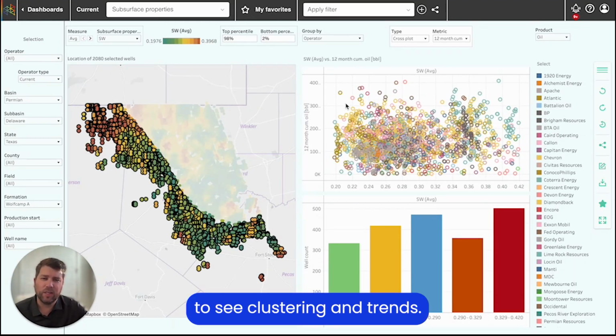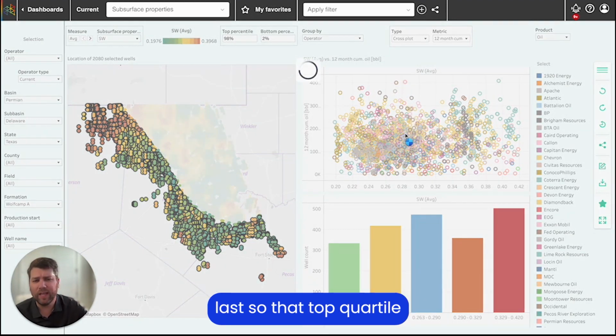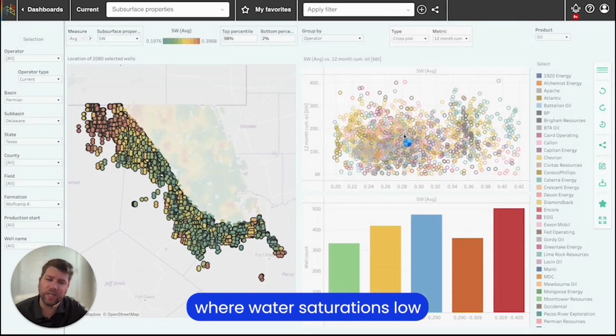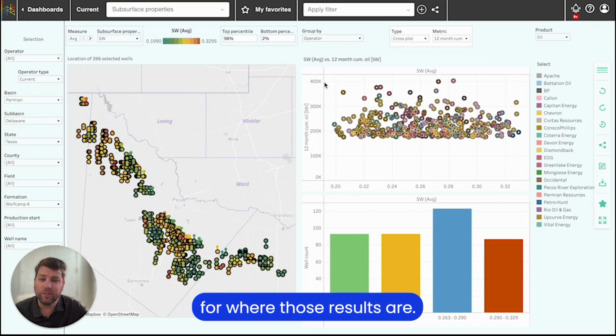But I can see the distribution. I can start to see clustering and trends. And if I wanted to get specific with a certain set of wells, I can go ahead and lasso that top quartile where water saturation's low and get a sense for where those results are.